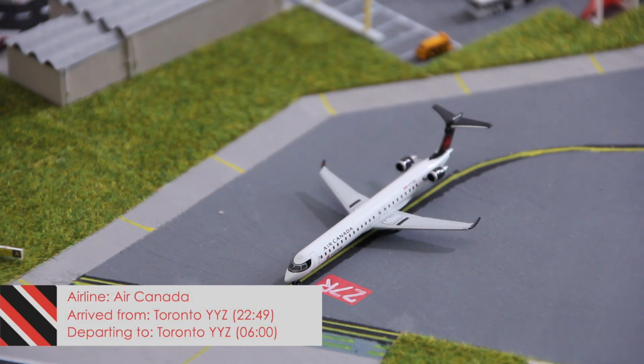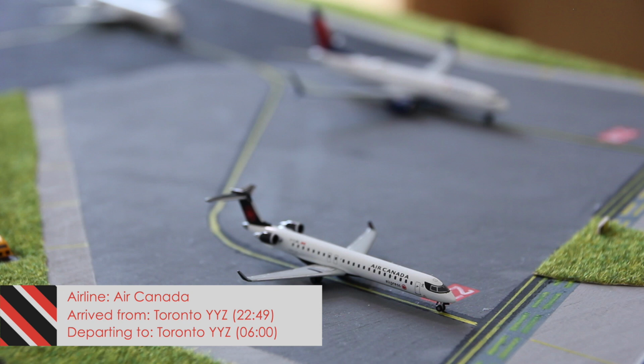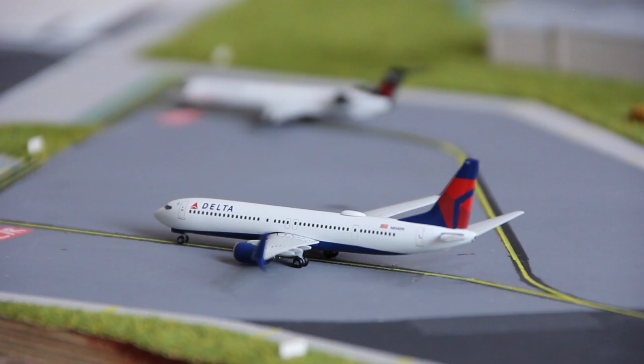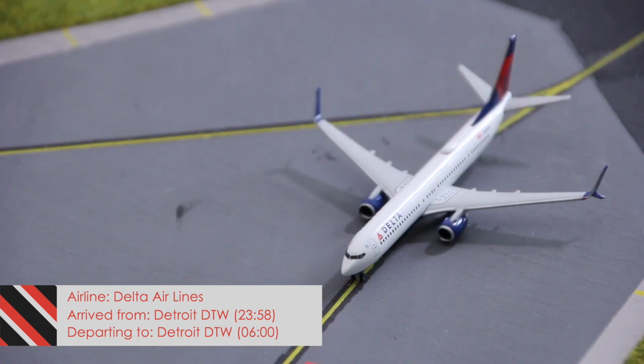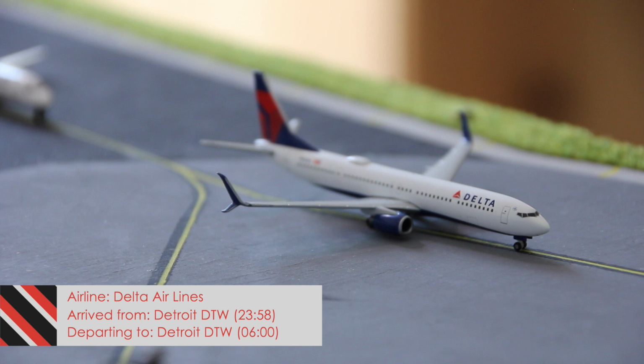This aircraft is on the Toronto rotation. It arrived around 10 minutes to 11 in the evening yesterday and of course is now ready to go. Pulling up to the runway is this 737-900ER from Delta Airlines. This has been flying in from Detroit just around midnight and is now ready to go back out to Detroit again.